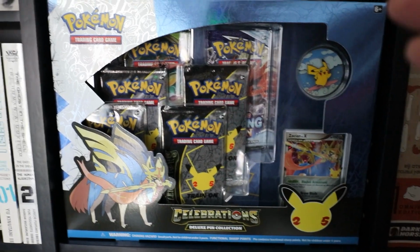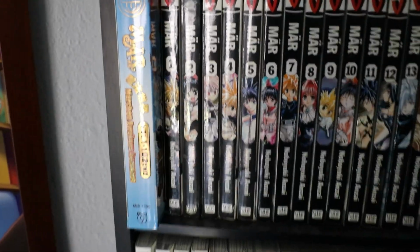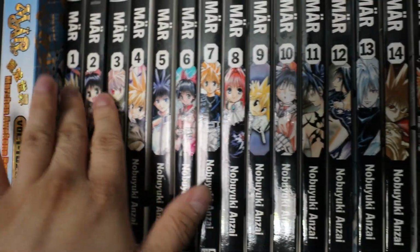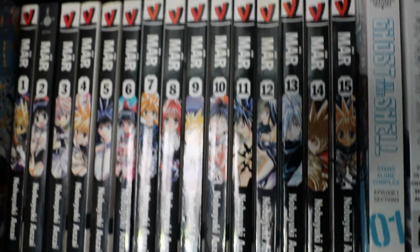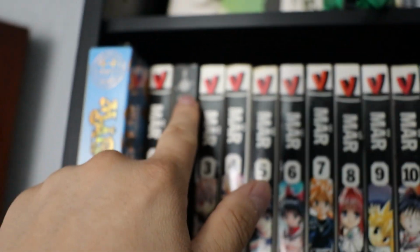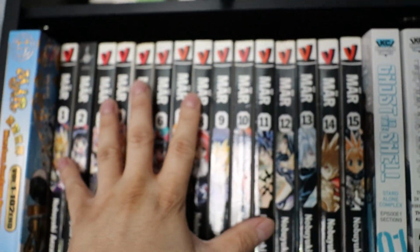And moving down one more shelf, we have another Pokemon card product. But to the left of that, it will be one of my favorite childhood mangas, or anime I should say, and that would be Mare. All the volumes 1 through 15. And this one I had to find on eBay. And the most tilting thing about this is if you look at the tops right here, that right there. That's a little annoying, but at least I have the whole thing.